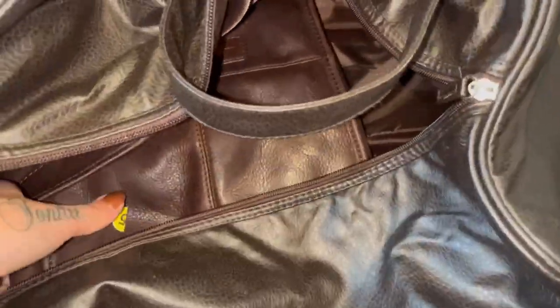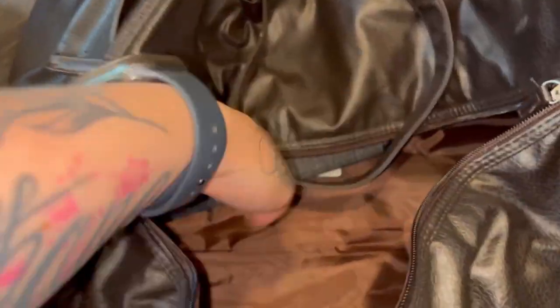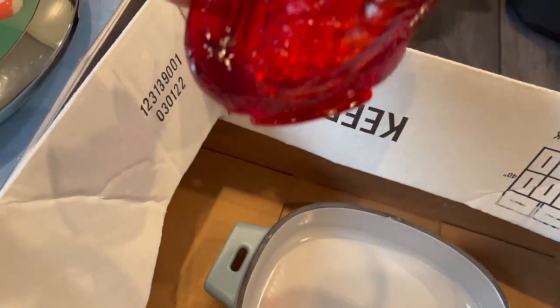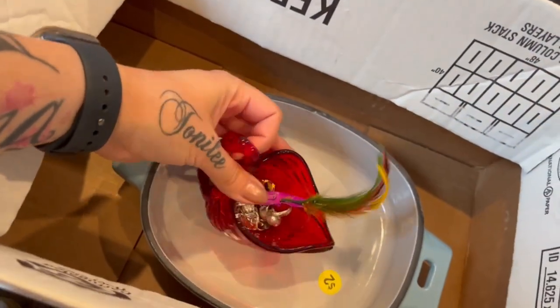And then this is a Fossil purse. It is leather, very soft. You can tell, you can smell it. And then this little wallet for 50 cents. And also in this box at the sale, I got this little Fenton swan dish for 75 cents. And there were some trinkets that I found.